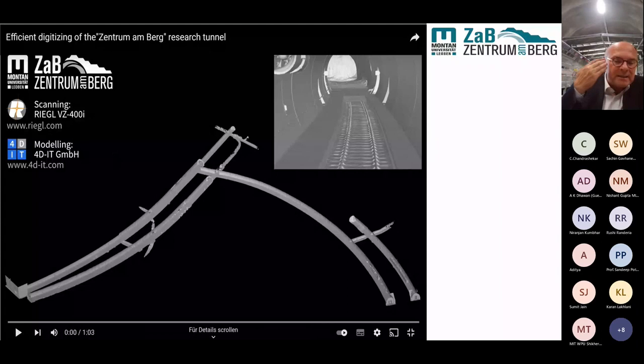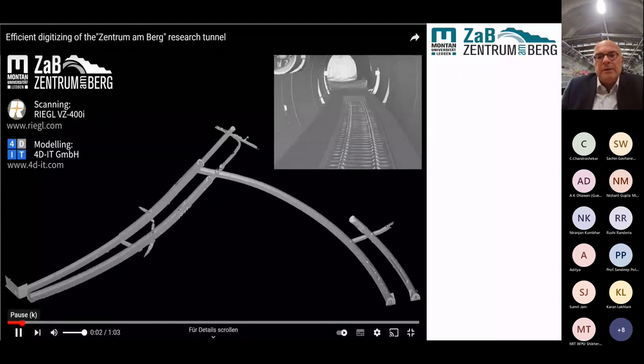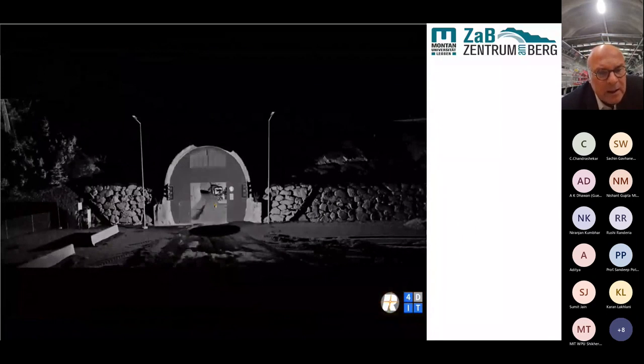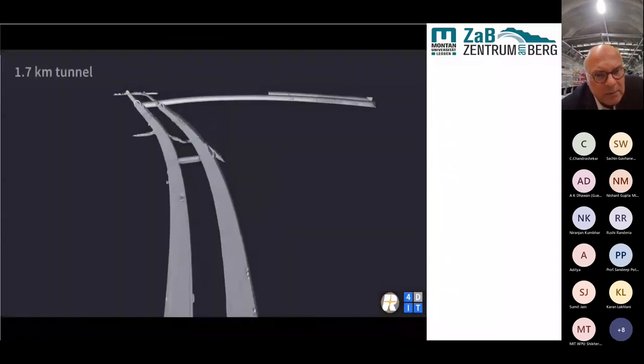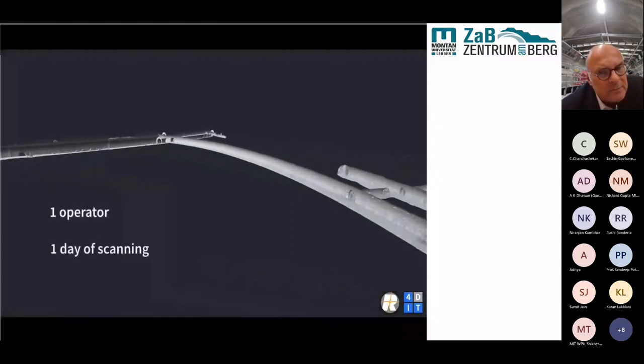With this scan, I think someone who was not here can very quickly get an impression of how it looks, so let's run a video again. This was a one week job. They came here with their scanner and scanned the whole system, so that in one or two weeks' time it was possible to have a full 3D model, and quite a realistic one.